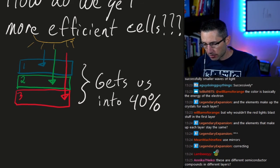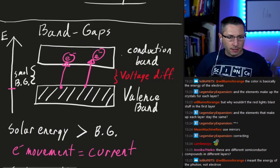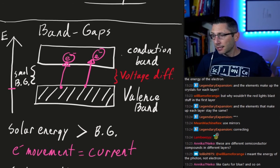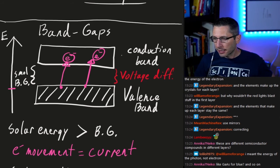These are different semiconductor compounds in different layers. Yeah, so the band gap, right? A small band gap would be red, a medium band gap would be green, a large band gap would be blue, and you can tailor that based on the dopant you're using and based on the material you're using as well. Exactly, Annika. Yeah.